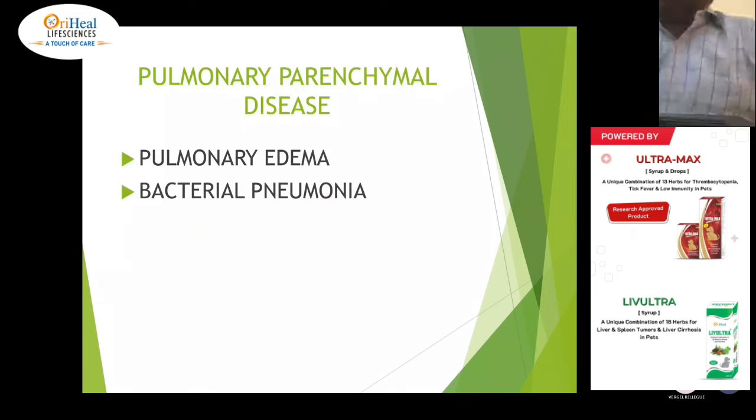Then pulmonary parenchymal disease. So here you have two things. One is pulmonary edema and the other is pneumonia. It can be a bacterial pneumonia or a viral pneumonia. It can be a fungal pneumonia, or it can be an eosinophilic pneumonia because of parasites. It can be anything. And pulmonary edema is a non-infectious cause of parenchymal disease.